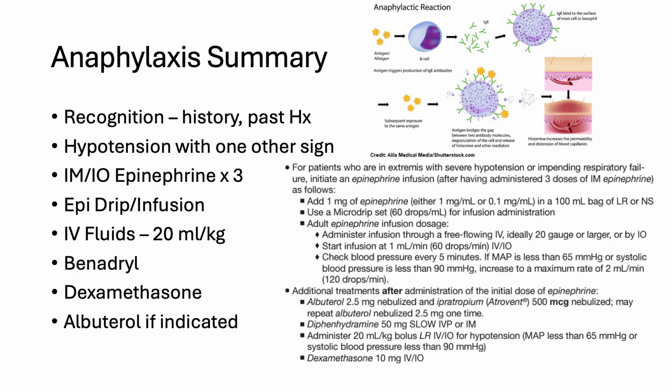So to summarize on anaphylaxis, recognition is the history they give you, but then also that past history. If they've had moderate or severe reactions, it's going to change what you do. Hypotension with any one other sign is anaphylaxis, and you're going to treat this very aggressively, very assertively with IM epinephrine times 3. If that doesn't work, epinephrine infusion, the fluid bolus, 50 of Benadryl, IV or IM, 10 of dexamethasone IV or IO, and albuterol if indicated.